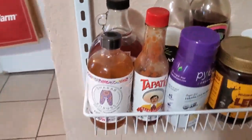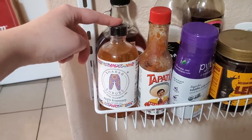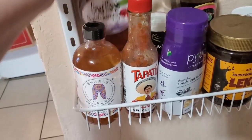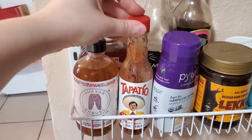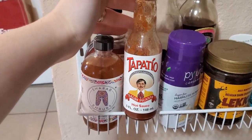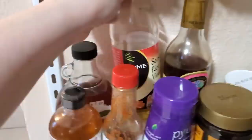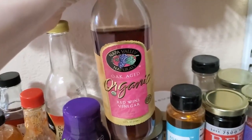Okay, guys, last stop. So this is kind of like apple cider vinegar. We got this at one of the vegan events I went to recently. Some cherry syrup from Grand Marais. This is a hot sauce that is vegan. So if you're looking for hot sauces, I'm not gonna lie to you, my favorite is Cholula, which is also vegan, but I don't have any right now. We have some seasoned rice vinegar, some red wine vinegar.